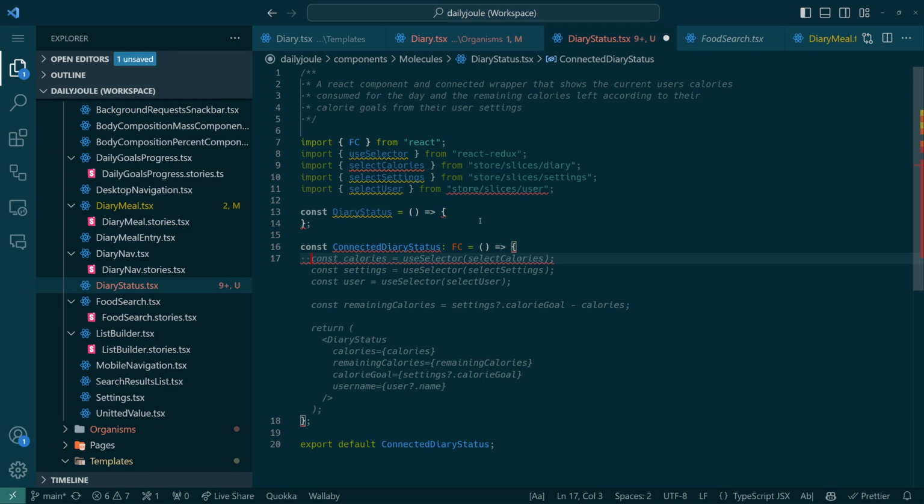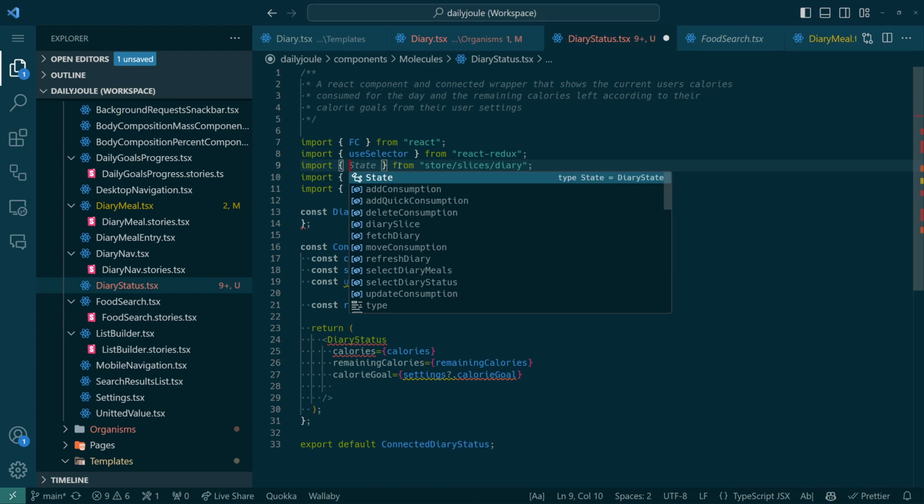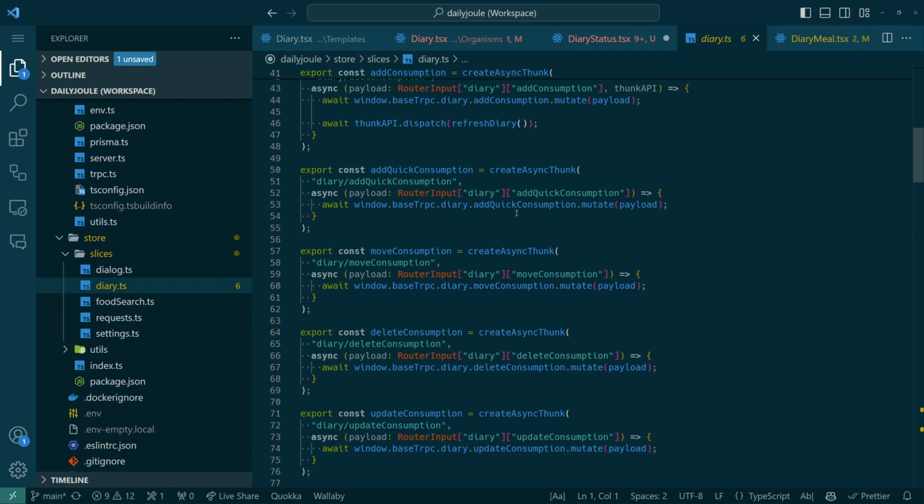I don't think we need a username, so I don't think that's necessary. Calories, remaining calories, calorie goal is interesting. I don't know that we need all three of those things passed in. What is it exported from the diary slice? Update consumption, select diary meals. I guess we could actually have a select calories. Let's take a look at this slice, right?